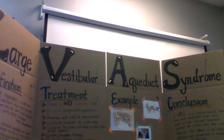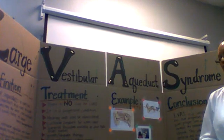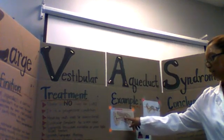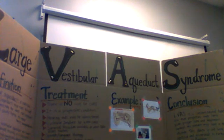Around 1978, only the vestibular aqueduct was known to be enlarged. Recently, with more research and discovery, they understood that the endolymphatic duct and sac are enlarged, and that's what causes some of the hearing loss. So, the diagnosis: all you have to have is a CT scan or MRI, and they'll be able to see whether this part is enlarged or not. It often occurs with fluctuating hearing loss.